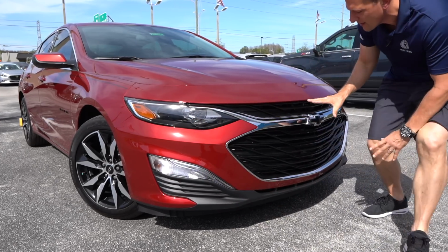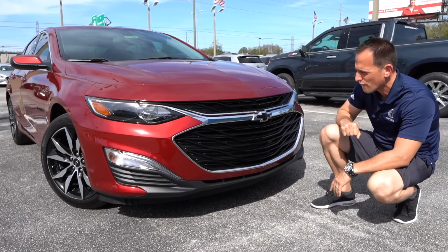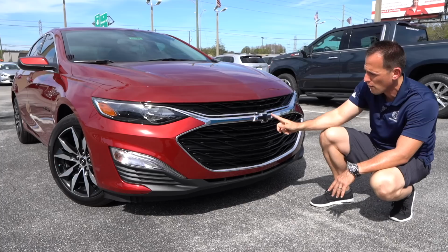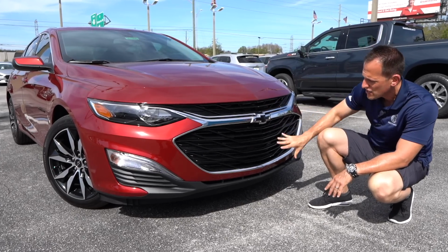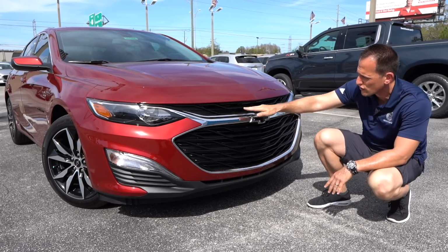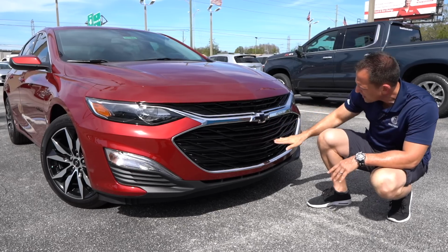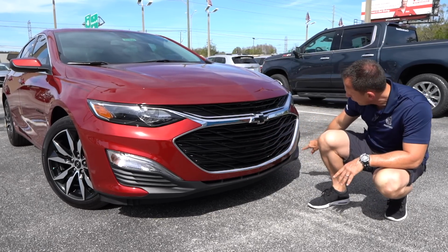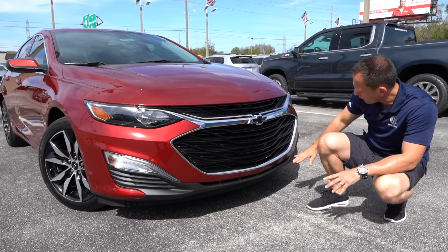When we get though to the center stage of the front fascia, you have that black bow tie. Remember, traditionally it's a gold bow tie, but with the RS badge, this is that specific grille you're gonna get, horizontal gloss black, and of course you got a little bit of flat black along the bottom there that goes from one side to the other.